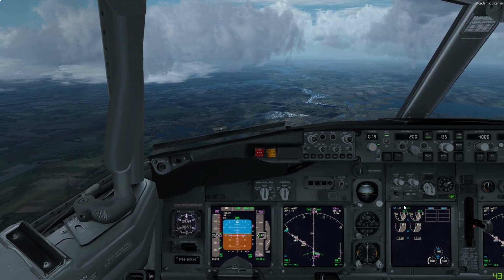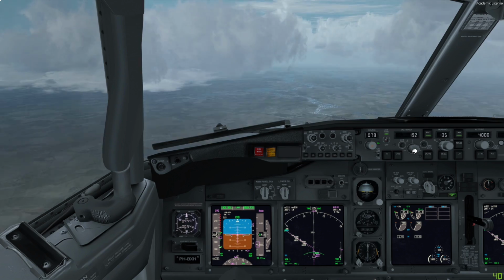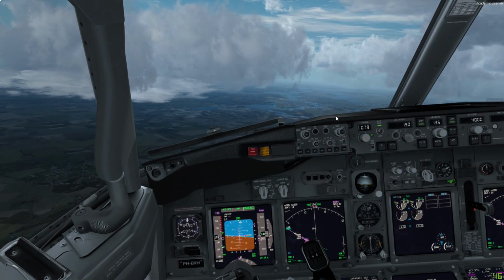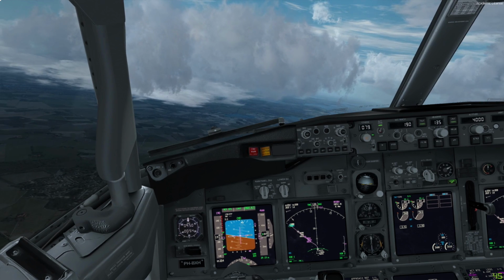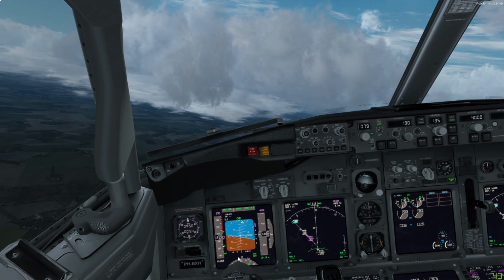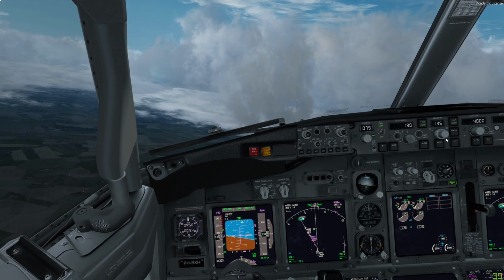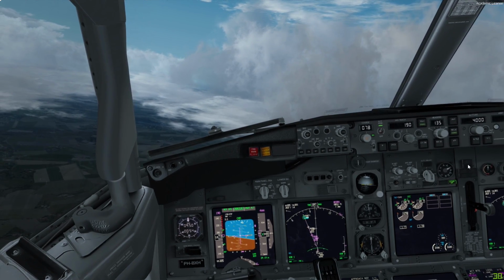We can get rid of that drag now. Shouldn't need it. Set the speed to about 190. And here we go, the final turn. Here comes the localizer. And of course we will activate VOR lock as soon as that comes in. In fact, we'll do that now just to make sure.